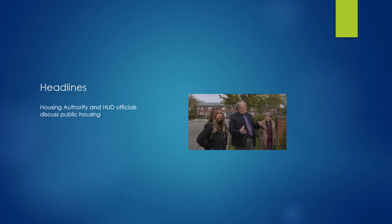Housing Authority and HUD officials discuss public housing units. This goes through an interesting concept in which a HUD official lived in HUD subsidized and public housing units to experience the conditions that were going on and how things can improve, but also visited directly with those housing authorities to find out how some of the administrative side of things are going.